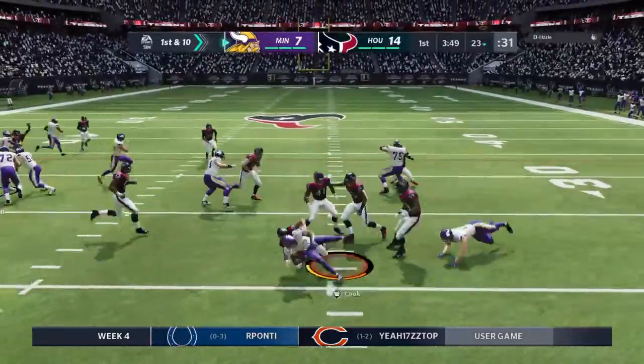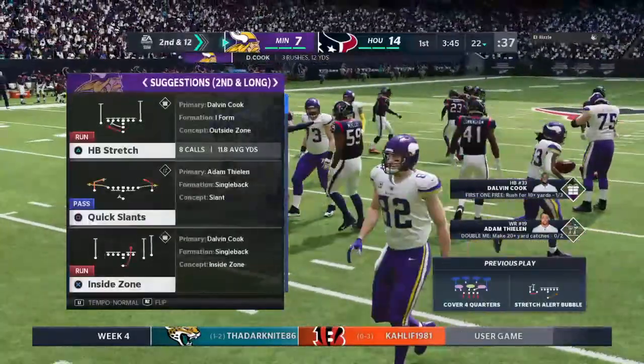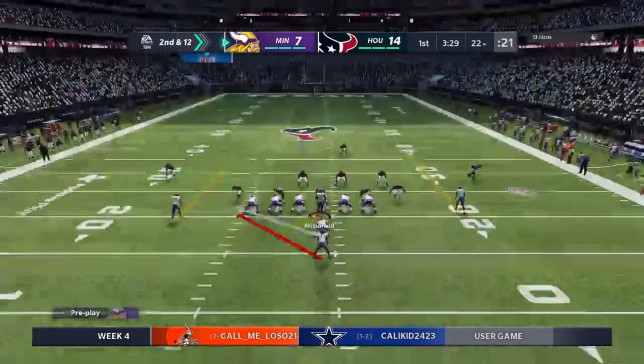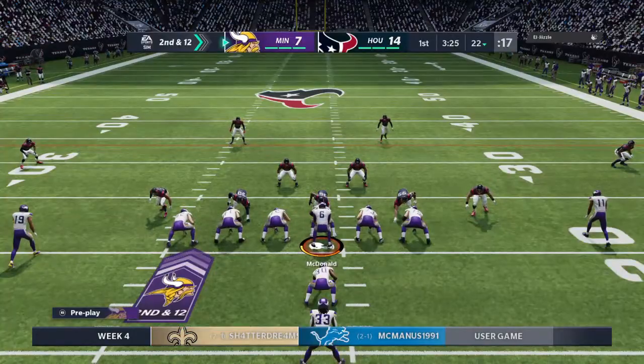And when you start plotting for this drive, when you start thinking to yourself, okay, what are we going to do? You don't go away from what you did before because that worked, but you have to be prepared for wrinkles and counters because you know they'll make some adjustments. So the opening play of the drive goes backwards. Now they'll come up on 2nd and 12.